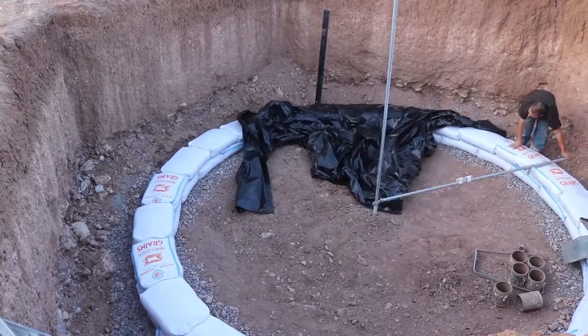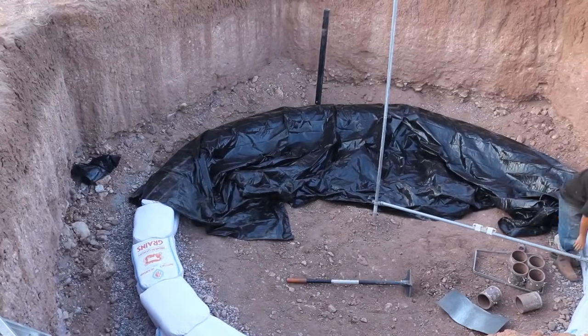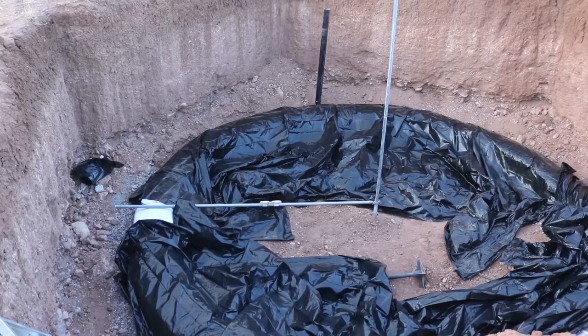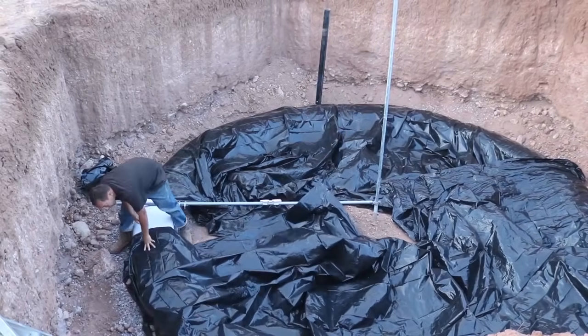Just as I'm about to lose the rest of my light, I finished getting the moisture barrier around the bags. Now that we're set with the radon pipe and the moisture barrier, I could go ahead and start backfilling around the bags and get some gravel in the middle. Then we're ready to start building again. Time to get these walls up.